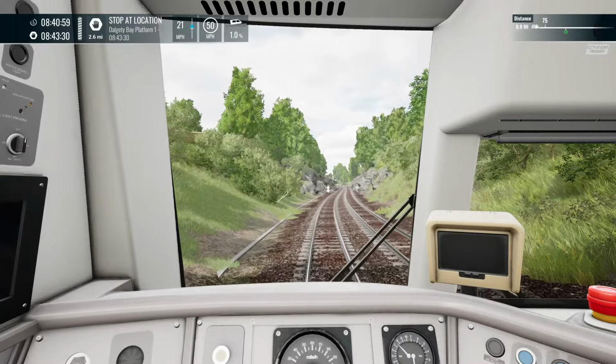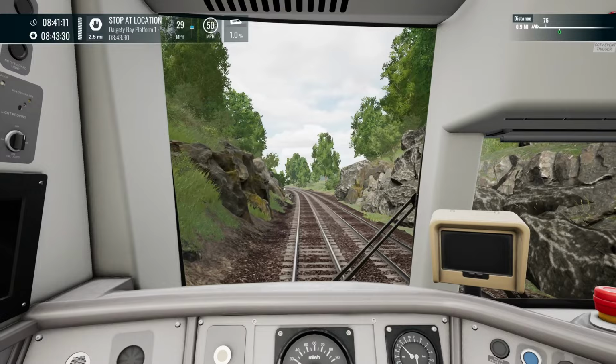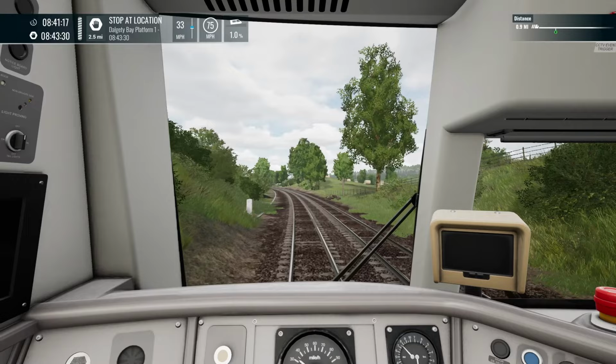The Train Hunter, welcome in. How you doing? Just talk about the 170, 158. I did try to get the two to couple before this stream, and it didn't want to move. So clearly something's not quite set up for that yet.